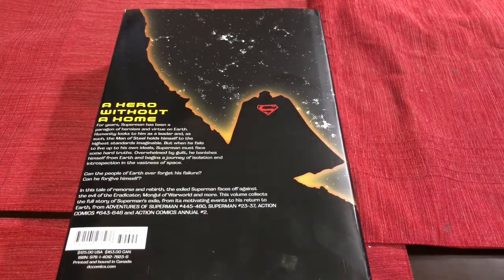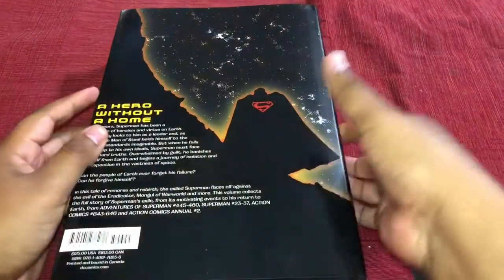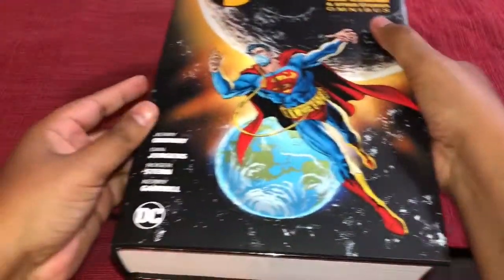Superman number 23 to 37, Action Comics 643 to 646, and of course the infamous Action Comics Annual number 2, which is the issue where Superman faces off with Mongol. So yeah, this is awesome, and let me just show you a little bit about the inside.